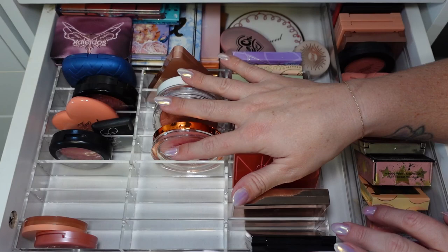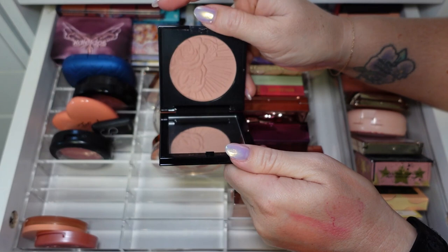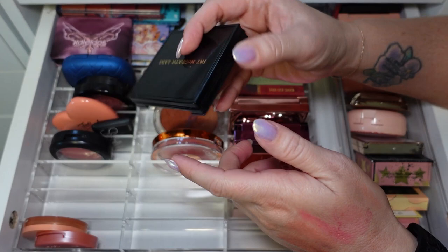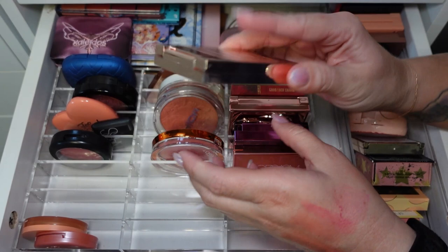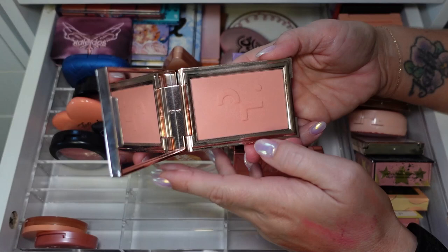Pat McGrath Labs, what is this? Skin Fetish Divine Blush in Flirtatious. Cool tone, good for fall. It is a little more pale, but I do like this. It's beautiful. Patrick Ta Blush in She's Passionate. I love his powder blushes and I'm trying to pick up some of the cream blushes. I think I just picked up the palette that he released for the holidays, but I'm excited.